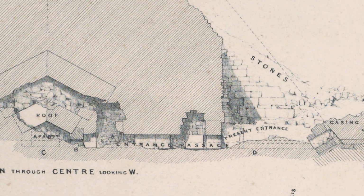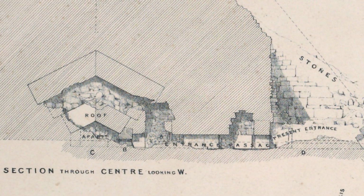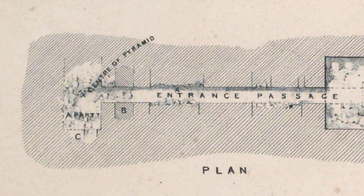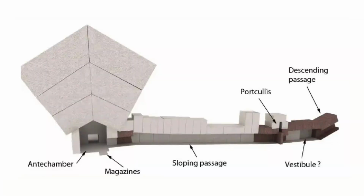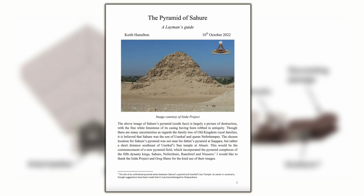Perring's work was really so important to pyramid study, and he was incredibly meticulous and accurate with his recordings. Interestingly, back in the 19th century, he was the first to predict there was more to find inside the pyramid. To get an idea of the layout of the internal structure, we have this fantastic diagram from Keith Hamilton's fantastic Layman's Guide, which I've linked below.